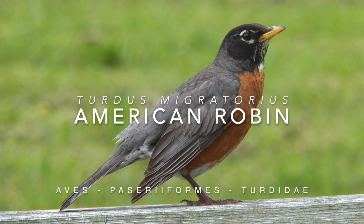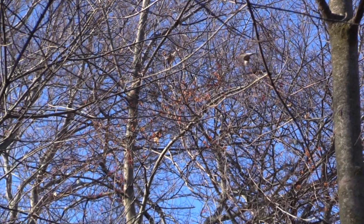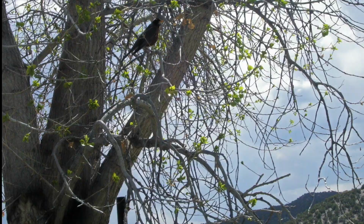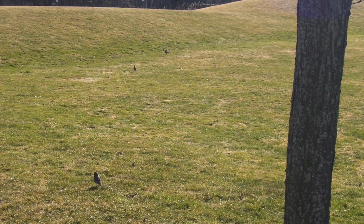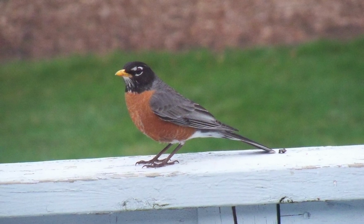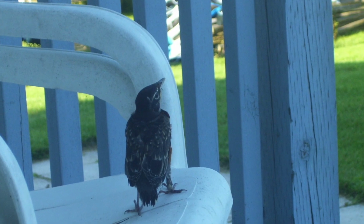The American robin is a kind of thrush, and they are one of the most abundant birds, particularly songbirds, in North America. You can find them in a wide variety of habitats, and they do really well around people. And they love park settings like this. It's very likely that you've heard or seen robins. Maybe you've even had them around where you live, or even building a nest very close to your home.